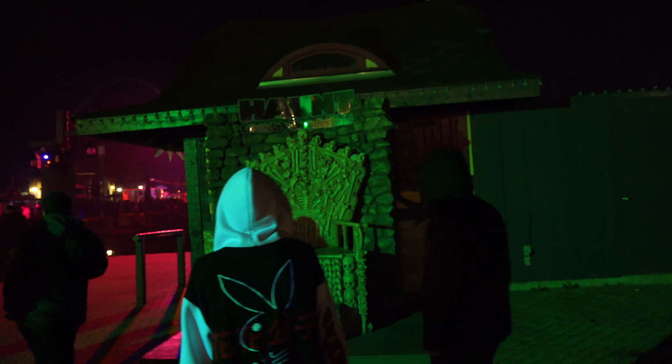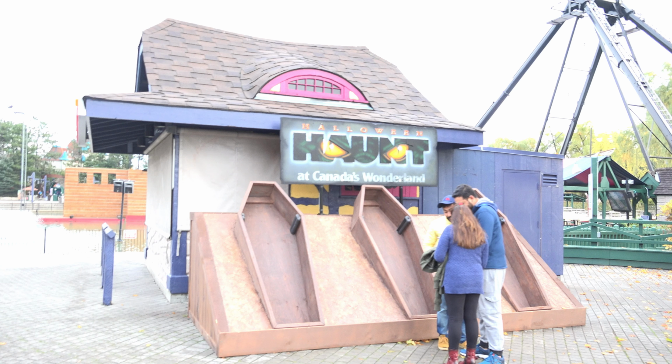I forgot to film this earlier in the day, but one of the other changes from 2017 is they switched out which photo op is here next to the newly renamed Arthur's Sundays and Cones. So now it is the Throne of Bones instead of the coffins that you get to lay in.